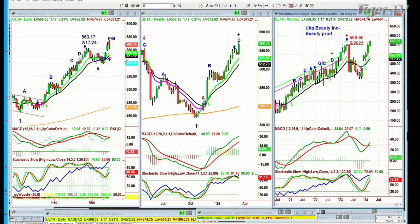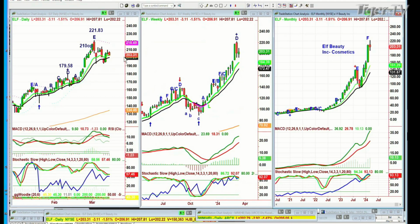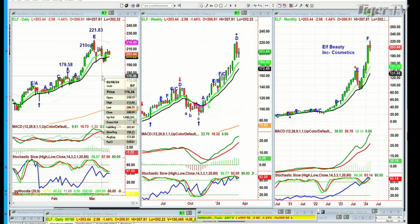ELF is the other one. There it is. All-time high about two weeks ago, 221.83. You know, I forgot to look. I don't know if this made any round numbers, but this one's already starting some digestive phase.